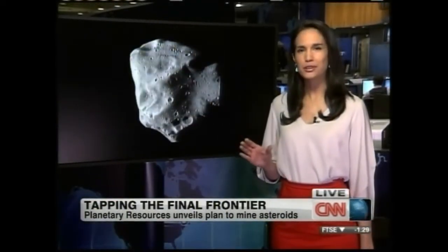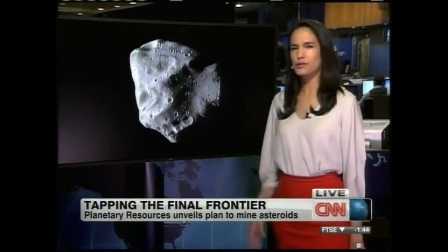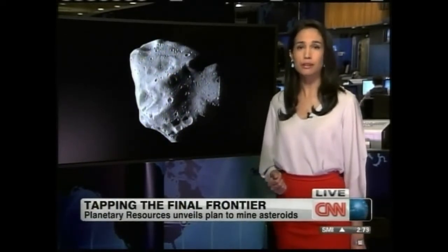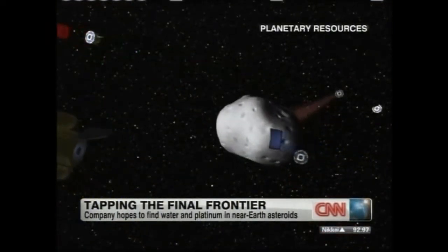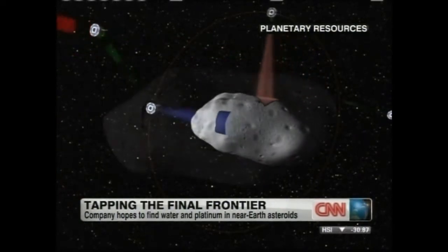Well, a new company called Planetary Resources sees an opportunity in asteroids. It wants to mine them for water and platinum and claims a space rock like this one could be worth tens of billions of dollars. Now, here's how it works in theory. The company plans to launch a fleet of space-traveling robots. Those robots will then seek out asteroids with the right stuff.